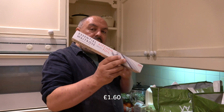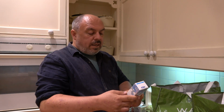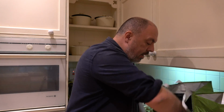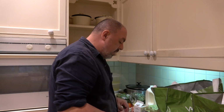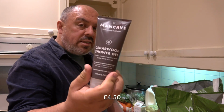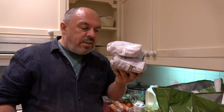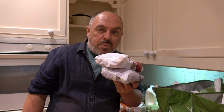Some domestic things, kitchen roll, some toothpaste. I'm going to try this one to try and get the teeth a bit whiter than normal, and my shampoo for the shower. I do love a bit of cedar wood. Right, I'm just going to put these into the freezer because I can feel that they're defrosting a bit. So I'll be back after the break.